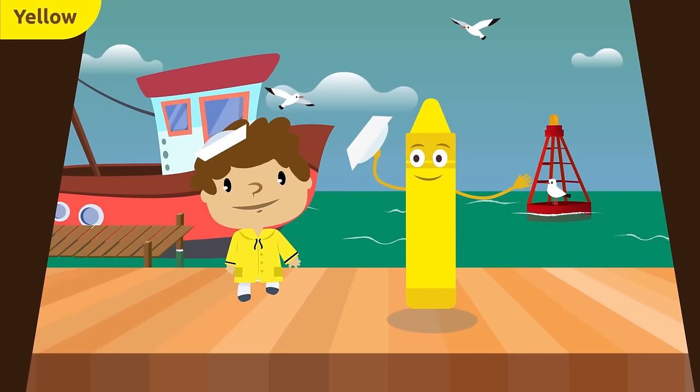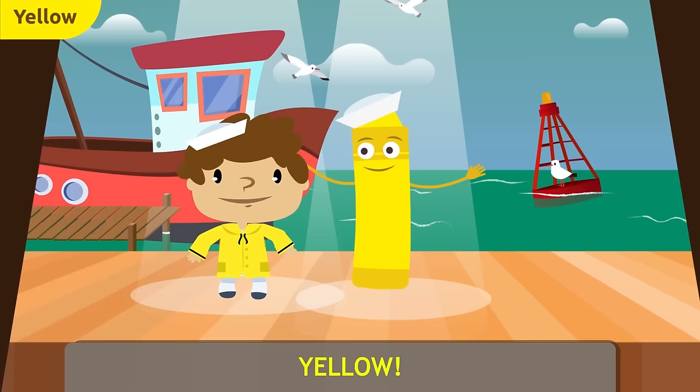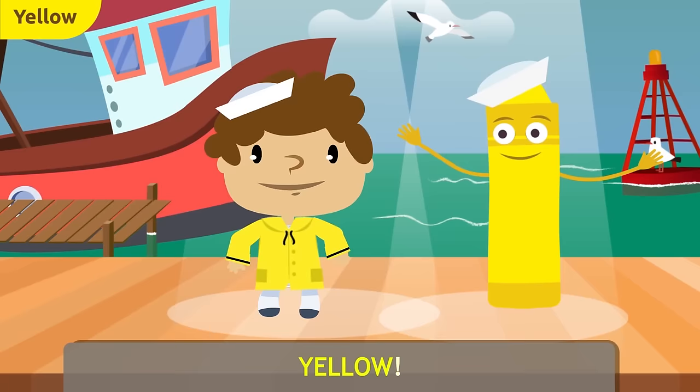What color is the coolest? Yellow. No wonder it's what you guessed. Yellow. Let's color everything yellow. Yellow. Wanna start again?